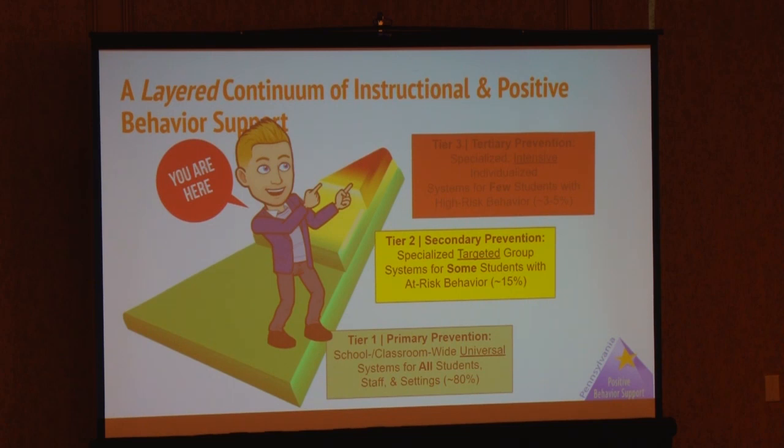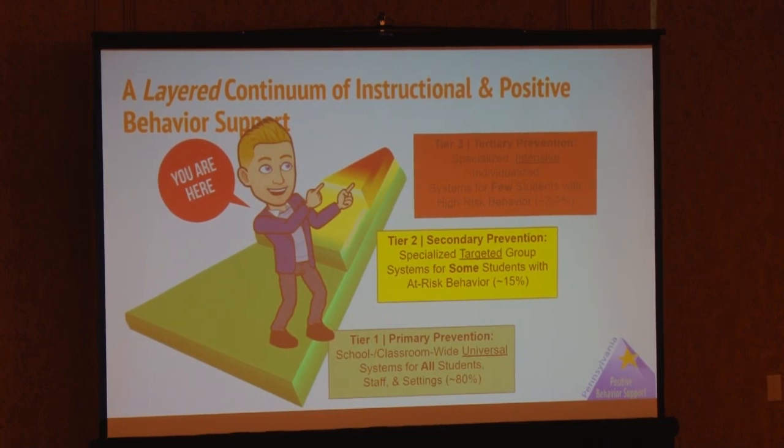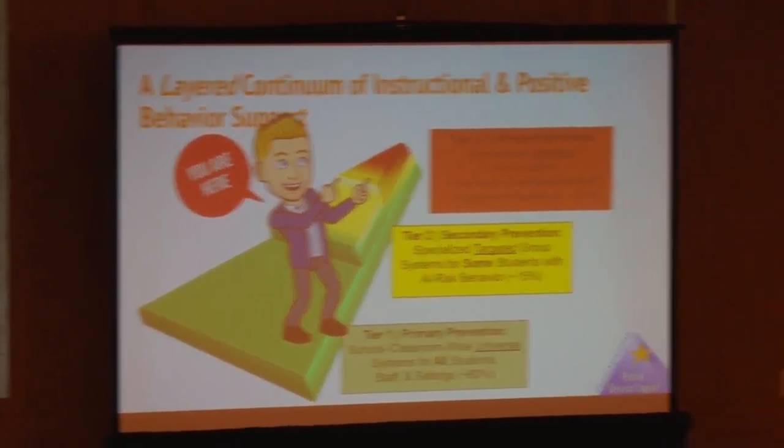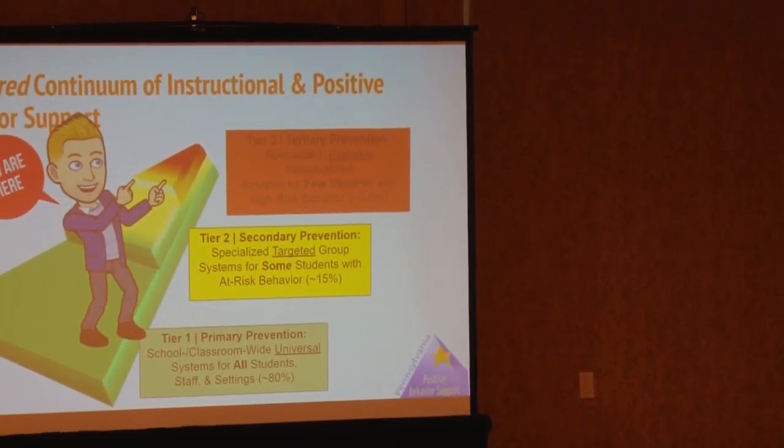So remember that word triage that I was saying before? It's the priority of resources that are most needed, best used, and most likely to achieve success. So as we move up that triangle, the focus is becoming more individualized. This small but mighty group of students is really requiring those intensive supports. They're at the top of the triangle, and they need those additional resources and supports to really succeed. So I love that term layer, because those students require additional supports. I don't want to forget those universal systems as well.